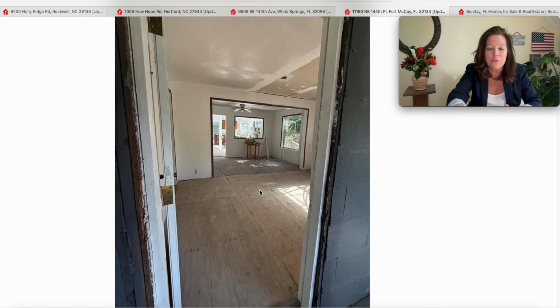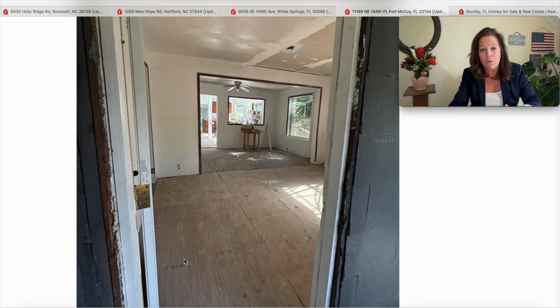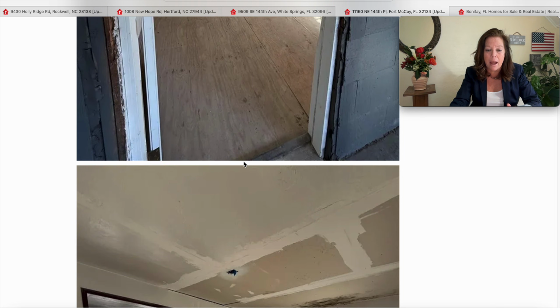All right, so let's check this one out. So we see plywood floors, drywall. We're coming in one room, and we can look right through to the next two rooms with that cutout. Do have a ceiling fan, a lot of windows. And this one again is $89,000 in Fort McCoy in Marion County.